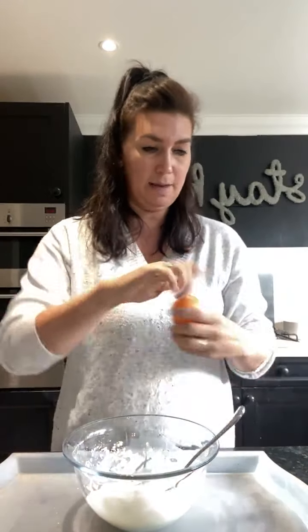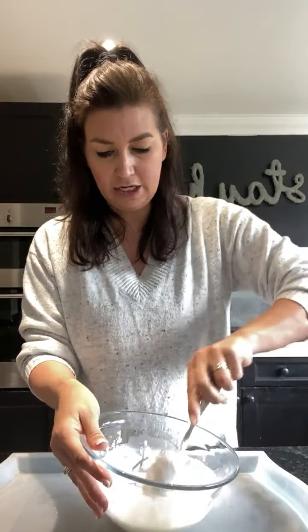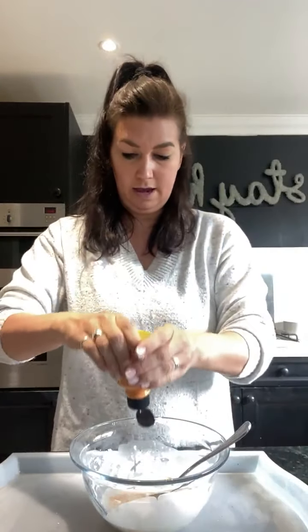Now I'm just going to add in a bit of paint just to colour it. Just mix it in. Like I said, you don't have to use paint, but because we're making it Halloweeny, I would usually use food colouring so that it's safe for little ones to taste. However, I cannot find mine, so I think I'm going to have to order some more.